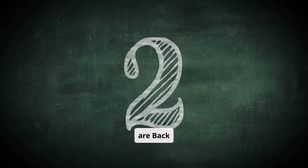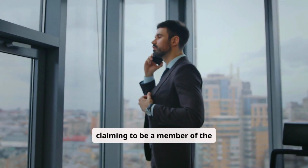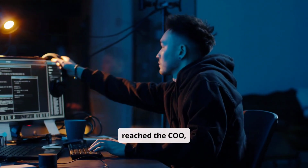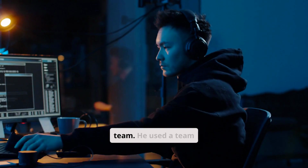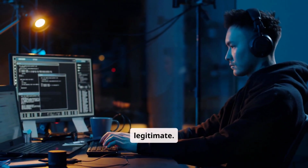Part 2. Attackers are back. A few days later, a few C-level executives received various phone calls from someone claiming to be a member of the information security team. Eventually, the caller reached the COO, presenting himself as a senior member of the information security team. He used a team member's full name and spoofed the caller ID to appear legitimate.